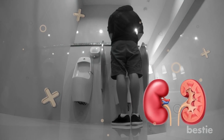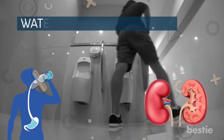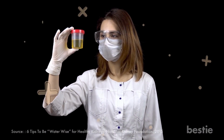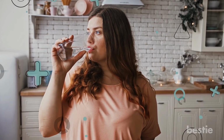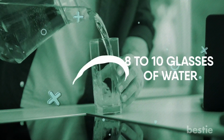Kidneys get the help of urine to flush out toxins from the body, but they can only do it if there's enough water in your body. Water ensures all the harmful chemicals and toxins are removed. Experts suggest you need to be producing around 6 cups of urine every day. Drinking enough water also ensures the pH level in your blood is maintained so that there is no difficulty in removing the toxins. It's recommended that at least 8 to 10 glasses of water should be consumed each day.